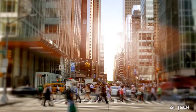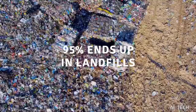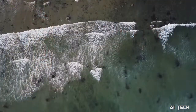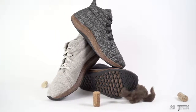The global footwear industry produces 23 billion pairs of shoes a year. 95% of these end up littering landfills. It's time for a greener approach to footwear. Meet the Jasper Wool Eco Chukka. Finally, a shoe that puts the planet first.